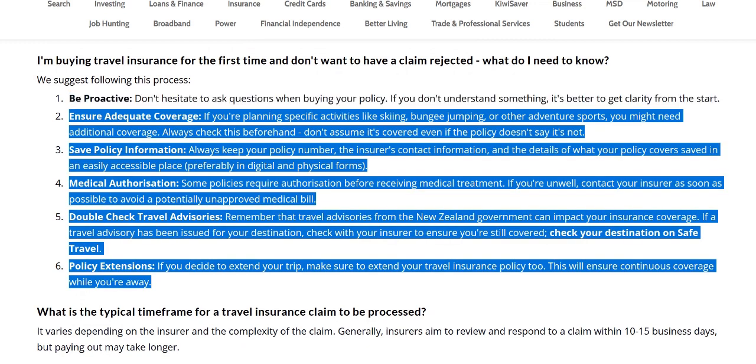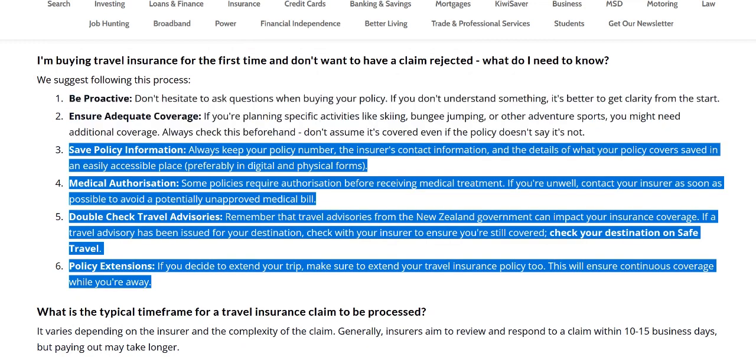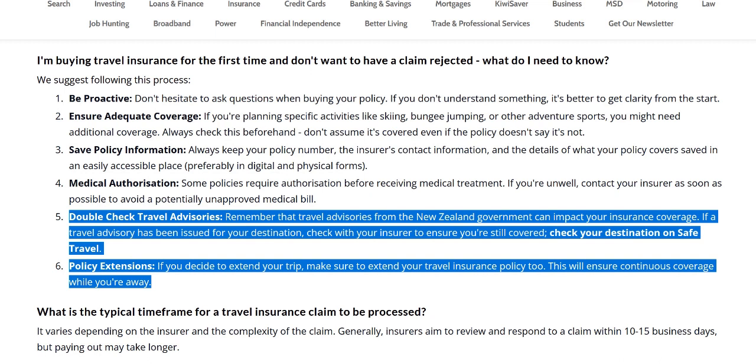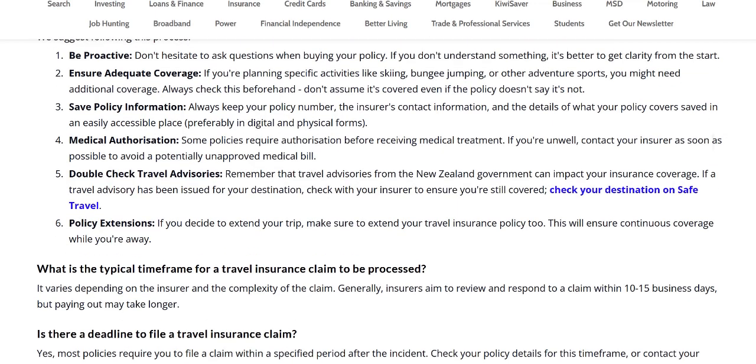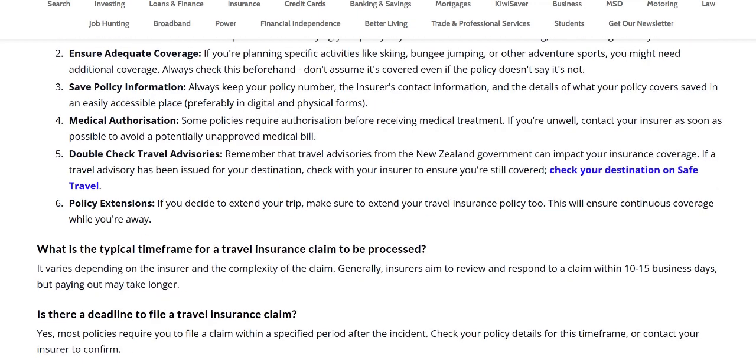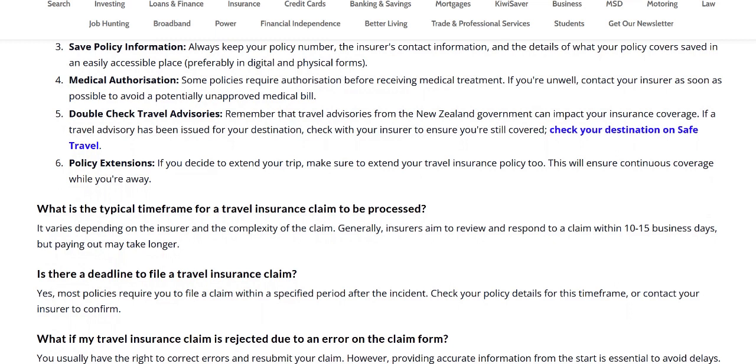Just be proactive and ensure you've got the right coverage. Save the policy information so you have it on your phone, you have it printed out, and make sure that as soon as something happens, or it's likely to happen, that you're feeling sick, you're going to go to hospital or something like that, make sure you call the insurer to let them know, and then double check the advisories. Most people from New Zealand don't travel anywhere which is not safe to do so, but just check if you are going anywhere which might be on the red list.